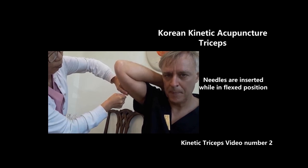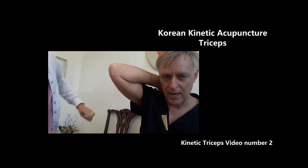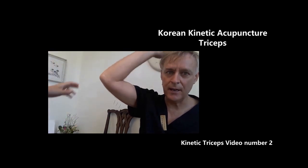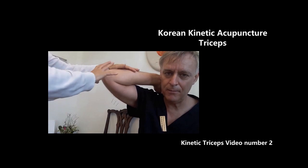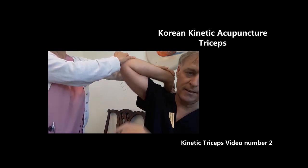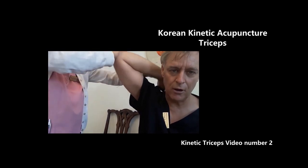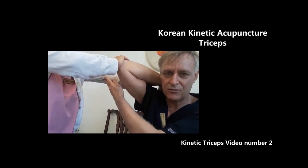Okay, next we're going to check the comfort level of the patient. You can have them move their arms. Grab hold of my arm. Stand over there. Grab down here. You gotta grab down here. Okay, so first just check the comfort level. Okay, feels good. So we're going to put the triceps muscle in a stretch.